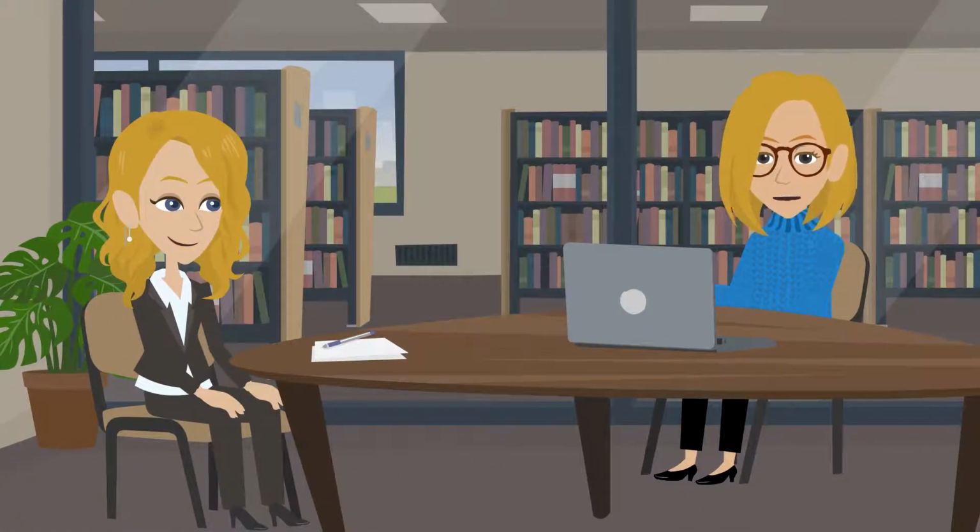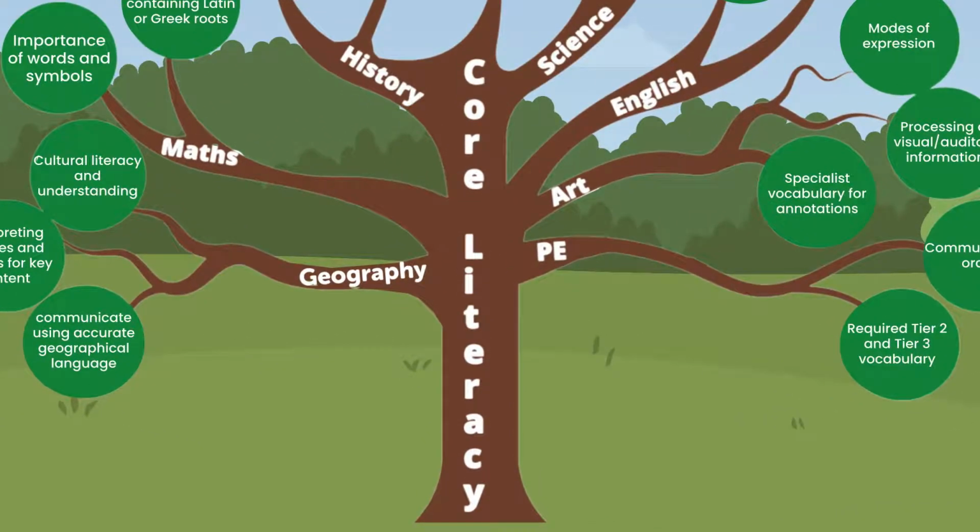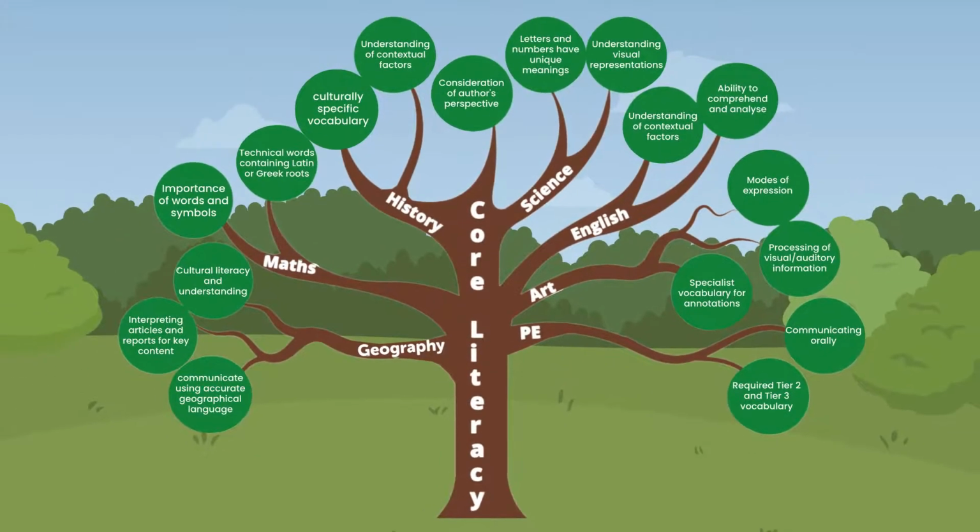Disciplinary literacy is best described using the metaphor of a tree. The trunk of the tree is the core literacy that is needed in all subjects. Then you have the individual branches. Each subject has a branch, and the offshoots represent all the disciplinary literacy requirements for that subject.